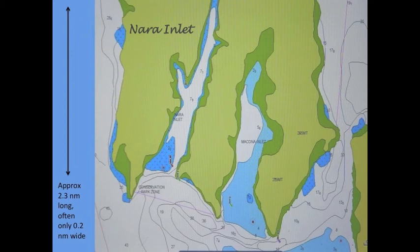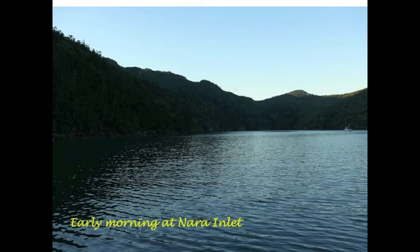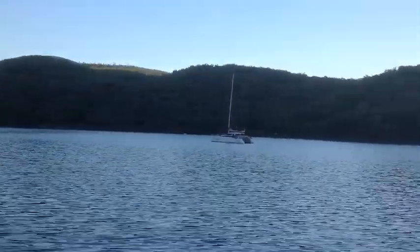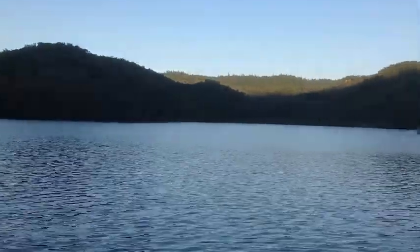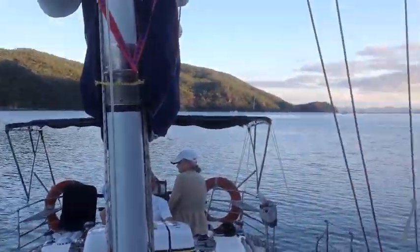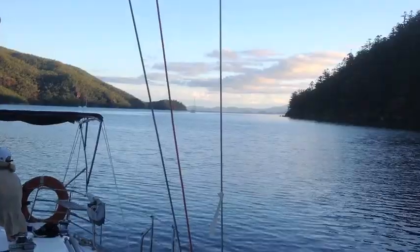Another screenshot from Navionics. You can see Nara Inlet. It's very long, a couple of nautical miles. It's very narrow. Getting in there is the only difficult bit, but that's a very well marked little passage, so it should cause no problems at all. And once inside, it's often very flat water. Certainly if you've got guests that aren't very used to sleeping aboard, this is a fantastic anchorage.